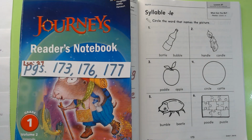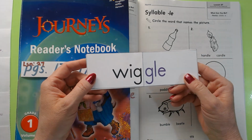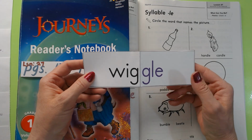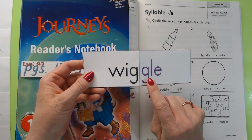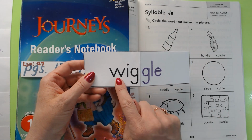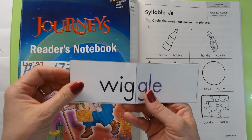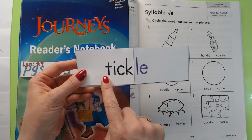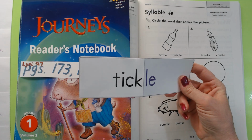Okay, so I'm going to start off by just practicing some words. These are two-syllable words, and when you see a big word like this, it helps to break it into little syllables. Just remember when you see words that end with LE, it says ol. So this is wiggle. Wiggle. Like, can you wiggle your nose? Oh, big word. Let's divide it into syllables. Tickle. Tickle. Don't tickle me.